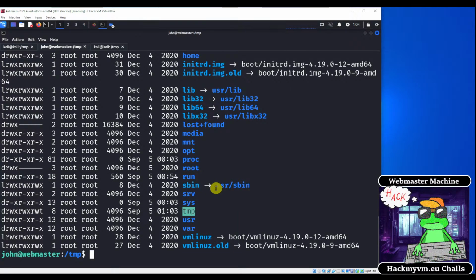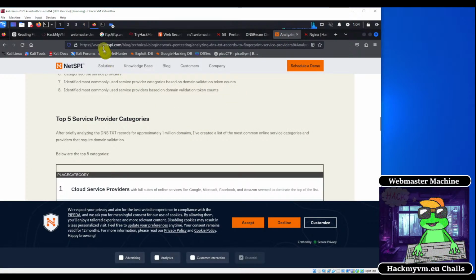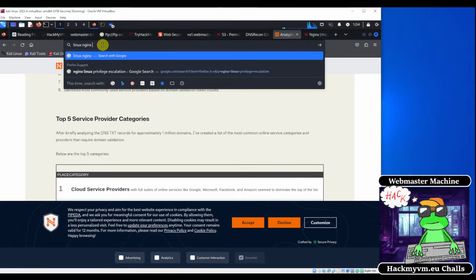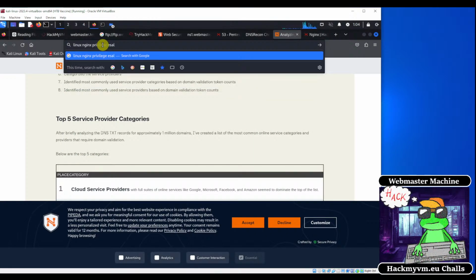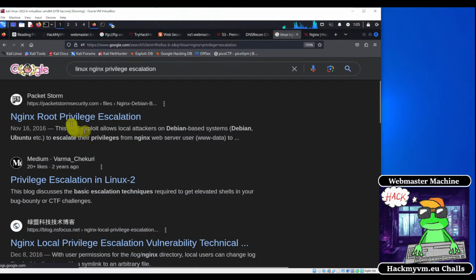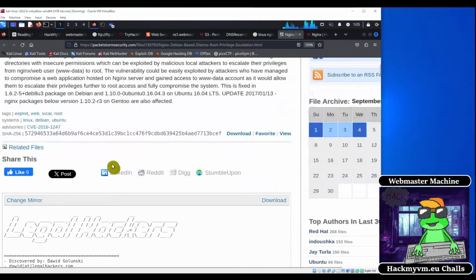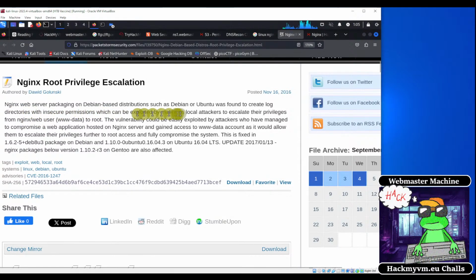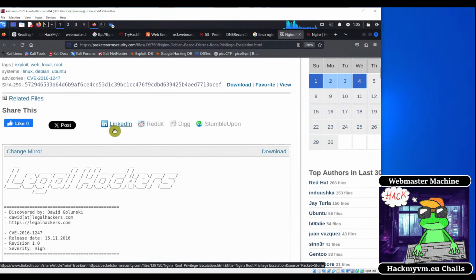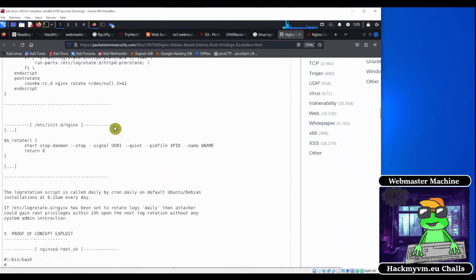So how would we use nginx to do that? Let me do a little bit of research. Okay, Linux nginx privilege escalation. Nginx root privilege escalation. Okay, so what does this say? Nginx web server packaging was found to create log directories with insecure permissions, which can be exploited by malicious local attackers to escalate their privileges from the Nginx user to root. I don't think this is it.